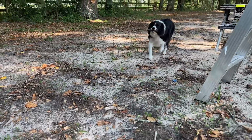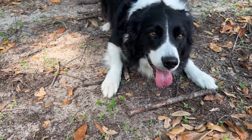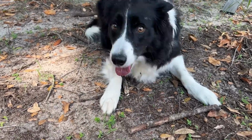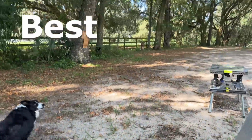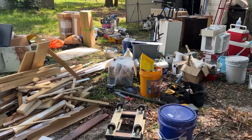Hi, Misty. Misty, oh, you found the stick. You want me to throw that stick, don't you? Alright, throw the stick.